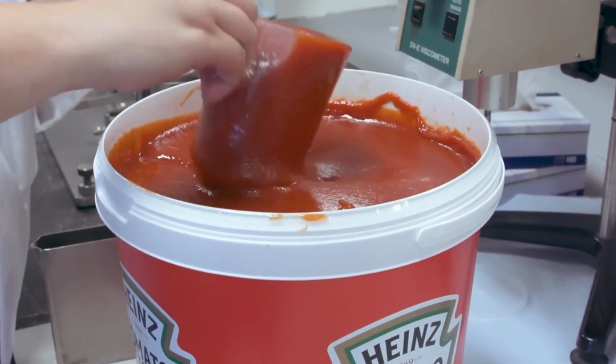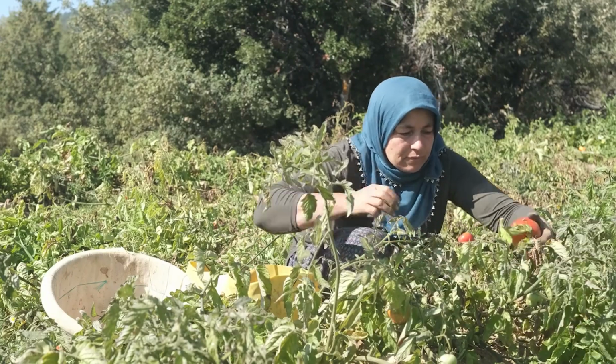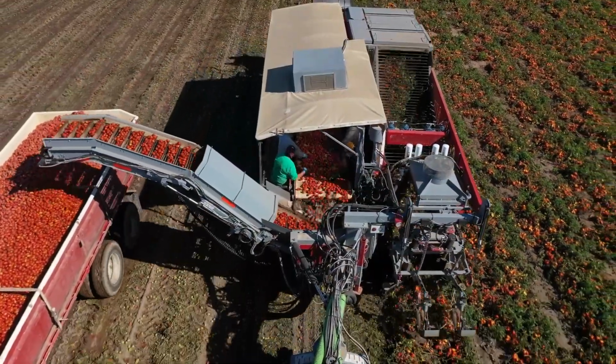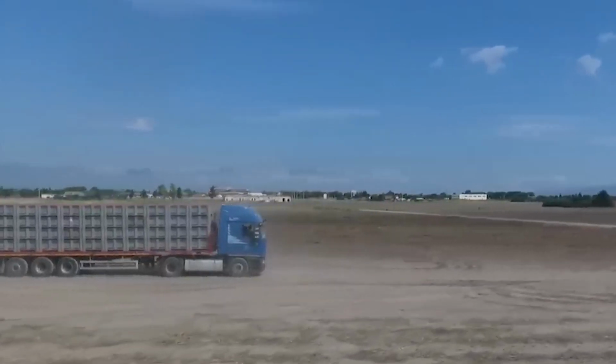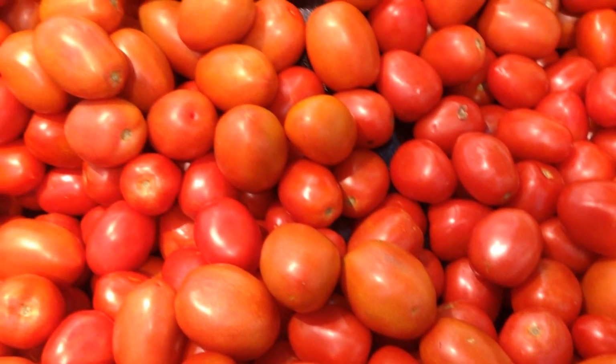Tomatoes used for ketchup production must meet strict quality standards. Harvesting is done either manually or with automated machines that quickly collect large volumes of tomatoes. The harvested tomatoes are then transported to processing facilities in temperature-controlled trucks to maintain their freshness and prevent spoilage.